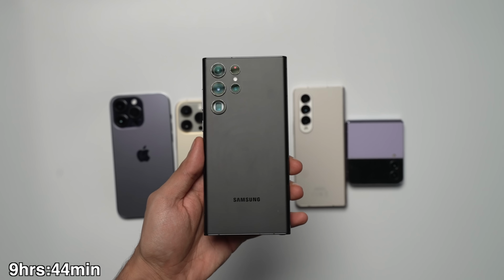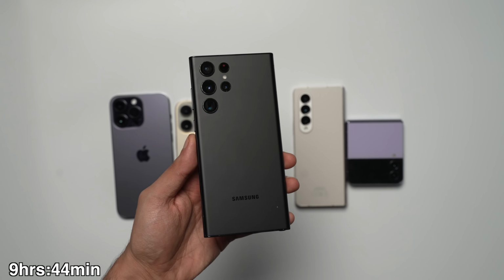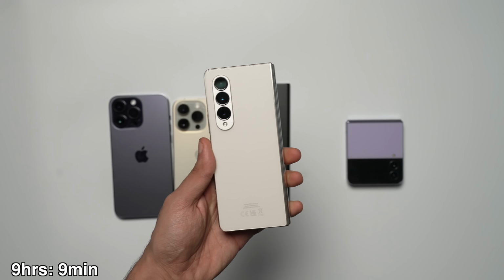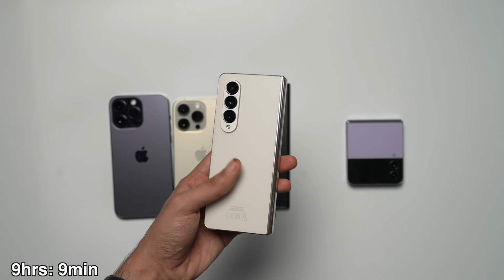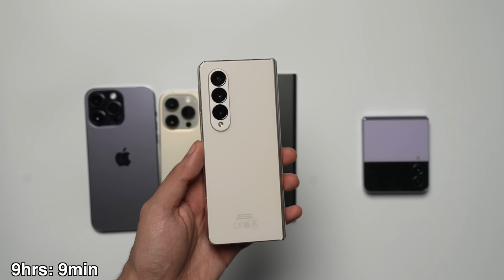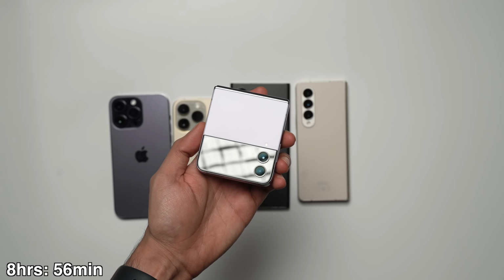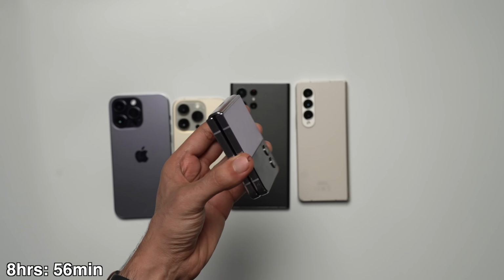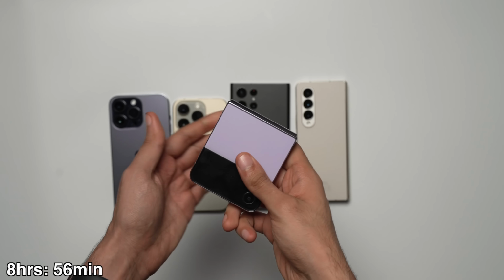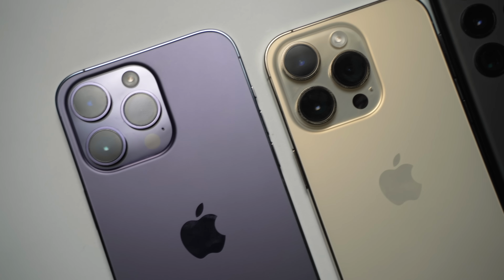Galaxy S22 Ultra coming in at 9 hours and 44 minutes. Honestly, I did not expect this phone to last this long, but still, it was no match for the iPhone 14 Pro lineup. Followed by the S22 Ultra, we have the Z Fold 4 coming in at 9 hours and 9 minutes. Very impressive for this folding phone considering all the usage was on the actual main screen. It actually did pretty good. And finally, we have the Z Flip 4 coming in at 8 hours and 56 minutes. Definitely doing a lot better compared to last year's model and possibly having the best battery life on a flip phone right now. But there we go, Apple remains the king.